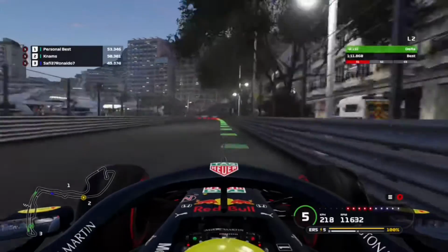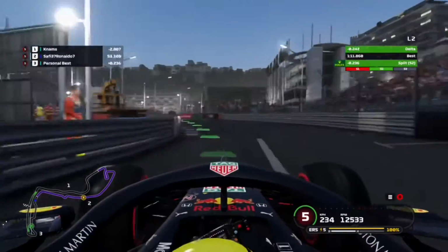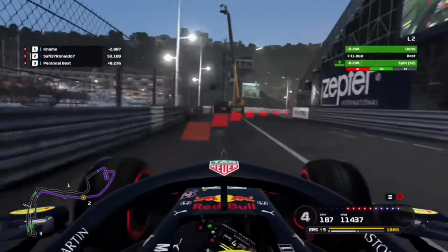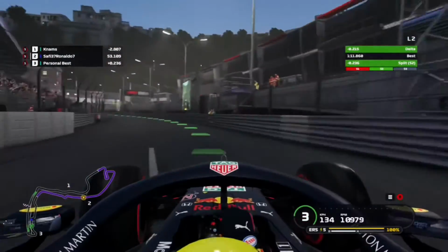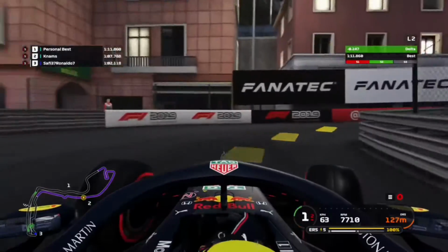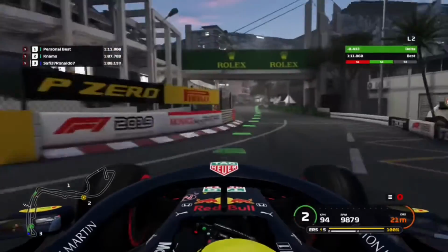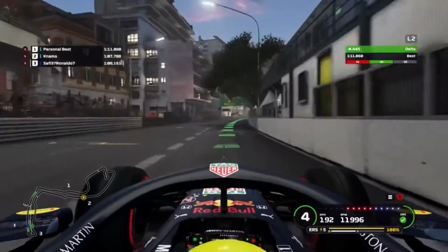This is as well a very low speed track, very precise. You have to be very sharp, and this is why they're dominant here. But Max Verstappen is yet to get a victory under his belt in this very dangerous but beautiful track in the streets of Monaco.